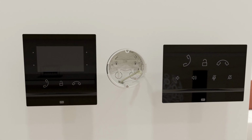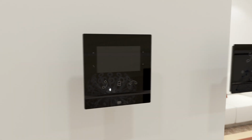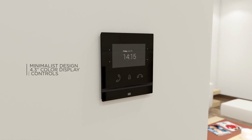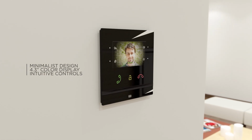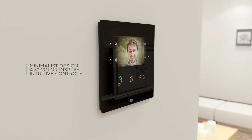Connection through a UTP cable and configuration over a web interface guarantee the ease and speed with which the units can be operational. Users value the minimalist design, the 4.3-inch color display, and intuitive controls.